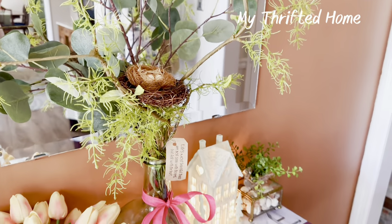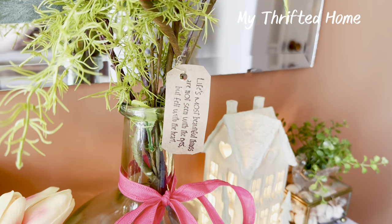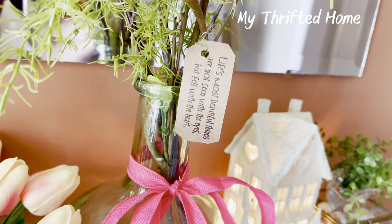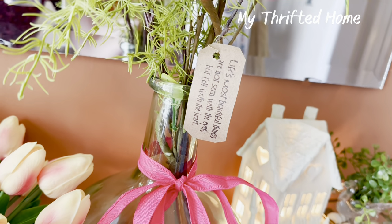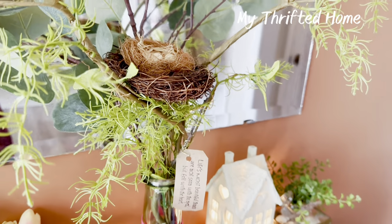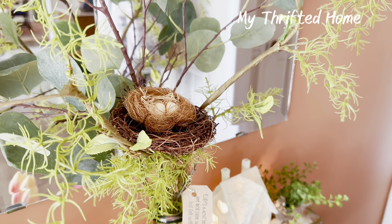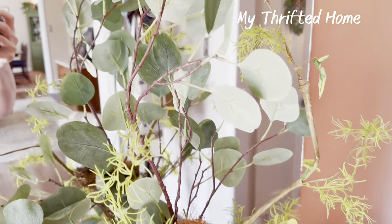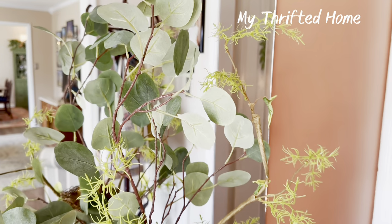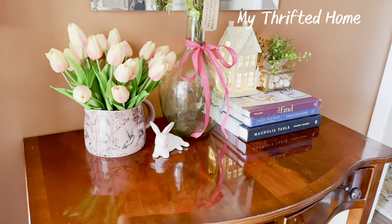And then this vase I got at Hobby Lobby, but the little greenery pick came with this tag: life's most beautiful times are not seen with the eyes, but felt with the heart. For heaven's sakes, I can read, honest, I can. And then the nest and the pick came from a shop here in Fayetteville called The Promise. And then the pick that has, not sure what those are, but that came from, I believe, Amazon or Hobby Lobby, I'm not sure, because I added it in to fill it out a little bit more for spring. So this is our entryway for spring and Easter.